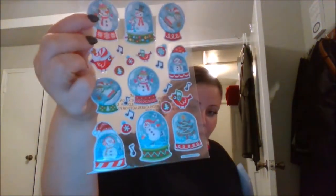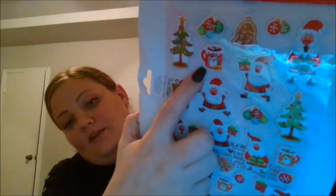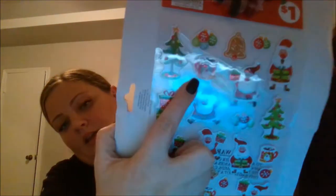Oh, I got those. Also, I got these because y'all already know I love snowmans. And snow globes are just so stinking cute. So I got these for $1. And I swear these same stickers look just like the ones I seen at Dollar Tree earlier when I went. That's why I didn't get any stickers from there. But I got those. I also got these. Oh, let me show you this. This sticker right here. Can you see this?